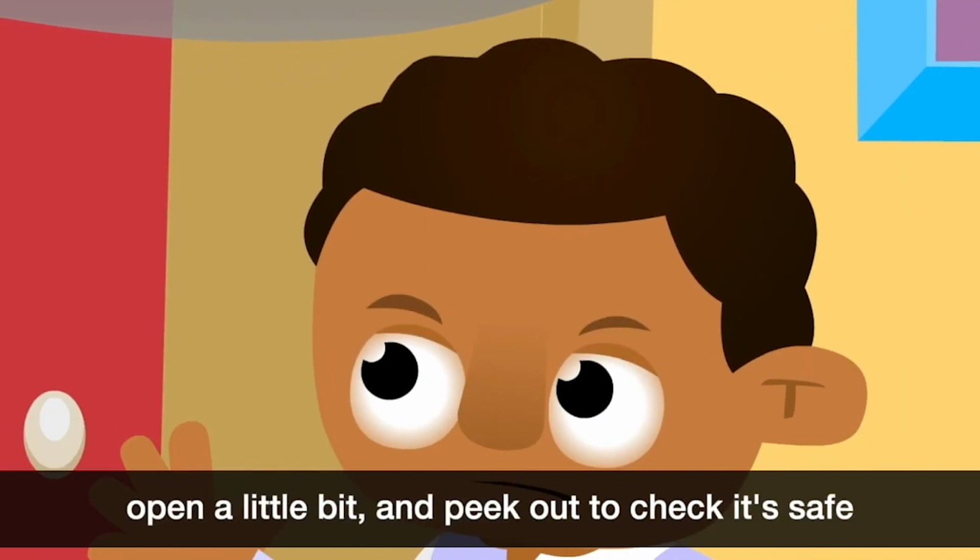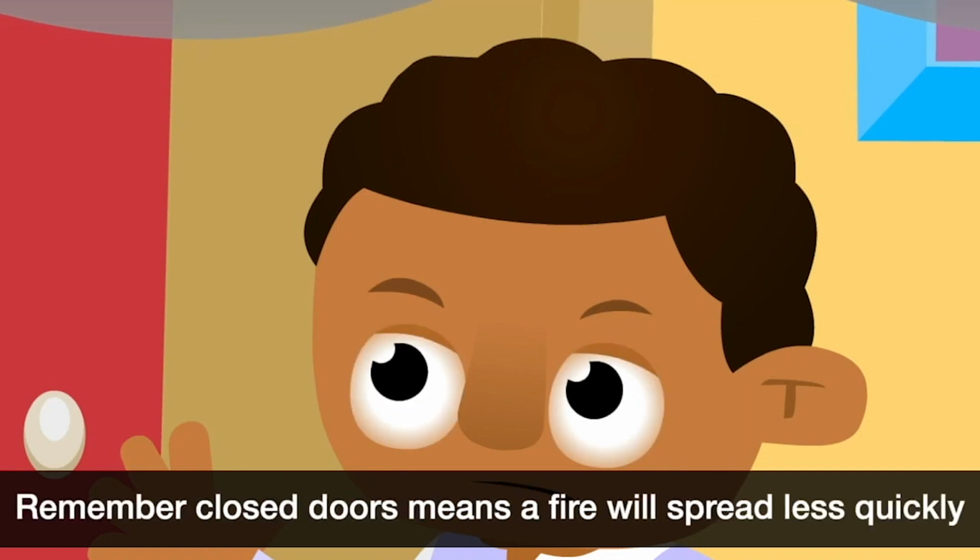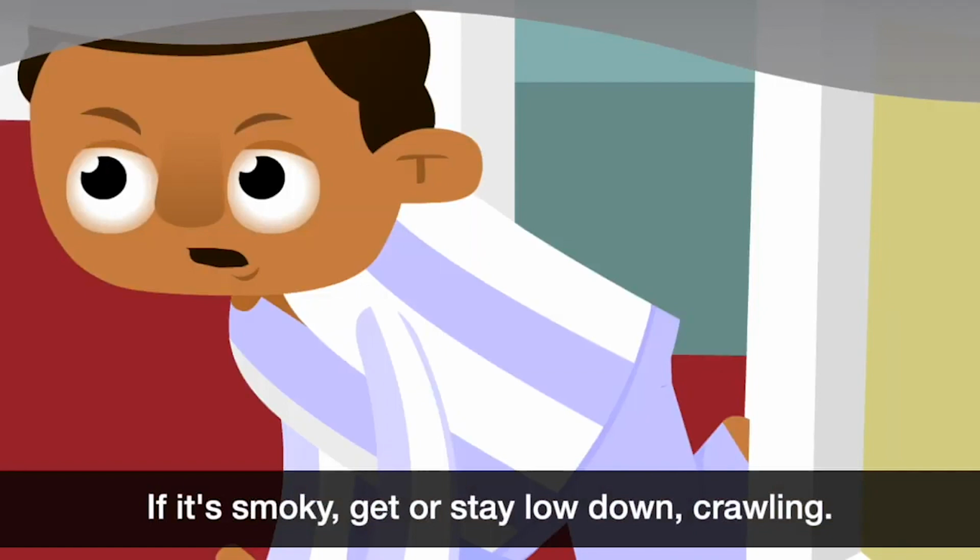Open it a little bit and peek out to check it's safe. Then go out and close the door behind you. Remember, closed doors mean a fire will spread less quickly. If it's smoky, get or stay low down, crawling.